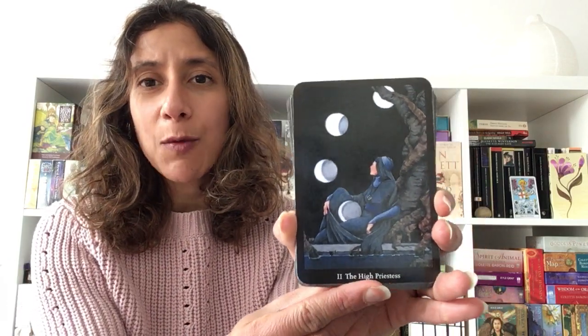Very delicate, very calm. What really first drew my attention to it was that in these images, I'm going to put these two to the side for a second, there's not too many symbols. I think that was one of the things that first caught my eye, the fact that Anna Kay has been able to show the meaning of the card, but in a very simple manner.